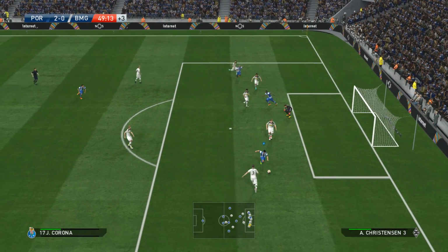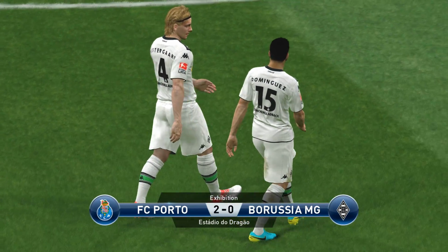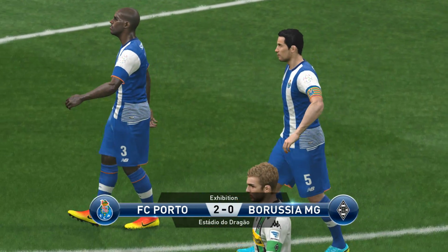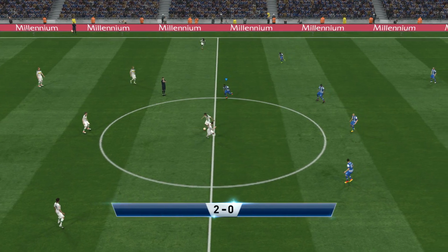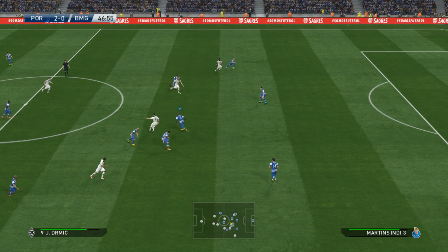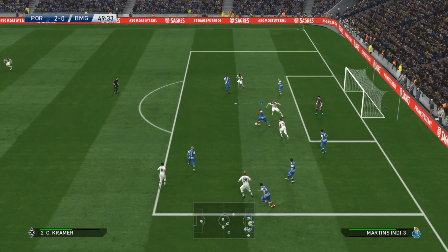It's Abubakar! That's gone a long way up and away. And that'll be the last act of the first half. Porto ahead 2-0, and they are looking good. And we're underway again. Dermic, Kramer, tries a through ball, Josip Dermic plays it out to the flank, cut out in the nick of time.